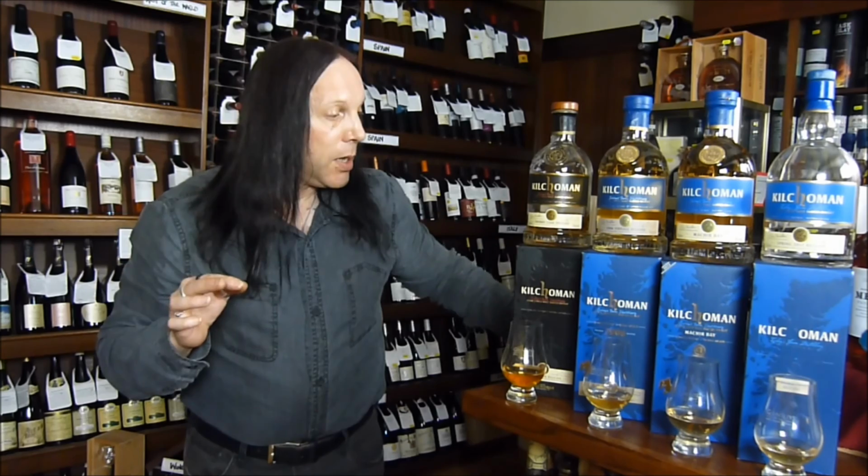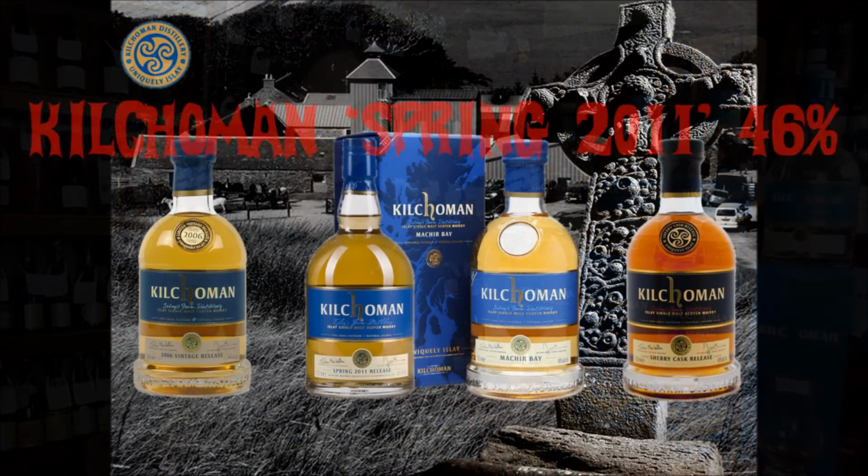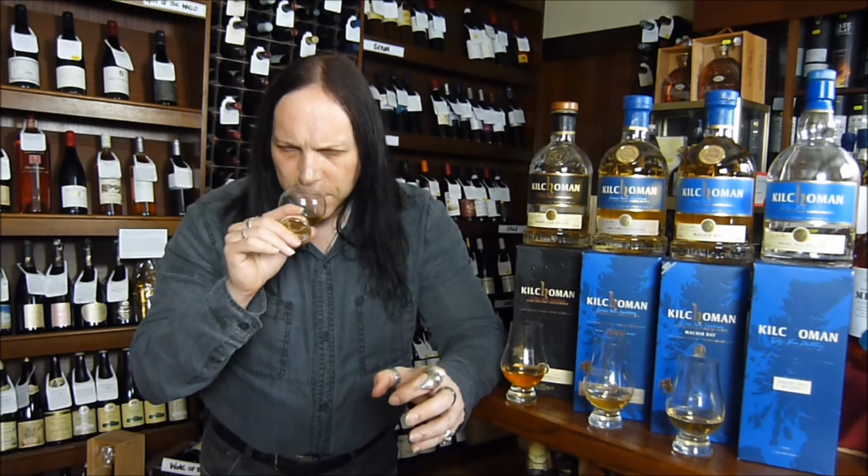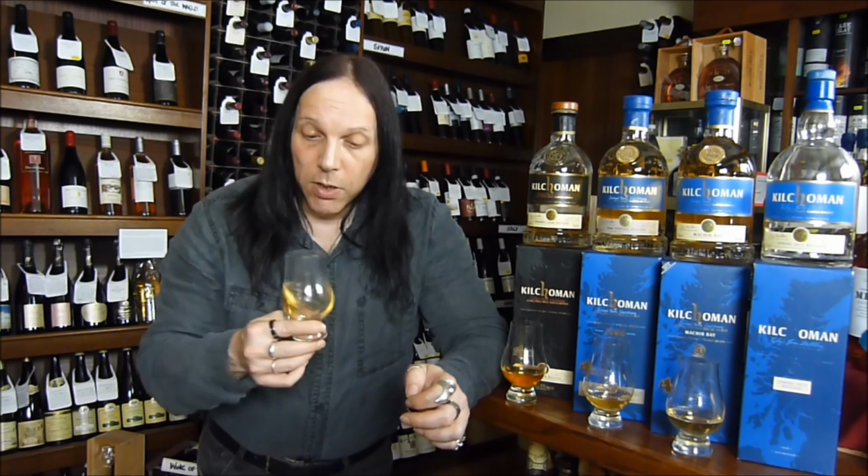So let's make a start then. Right, okay, so this is the Spring 2011 bottling. Like I said, a blend of 3- and 4-year-old spirit. So let's see what the nose gives us then, shall we? Lovely, clean, fresh. It's quite citrusy. Some slightly medicinal peat, you know, quite herbal. A lot of herbal character now coming out.